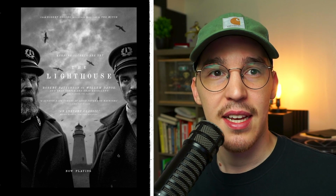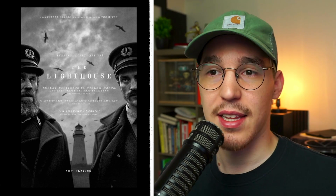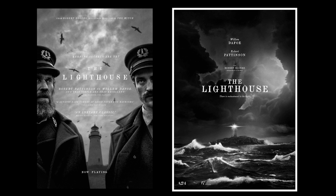The Lighthouse. There's two options for The Lighthouse. There's this one with Willem Dafoe and Robert Pattinson, as well as this one that's just basic. And I don't know which one's the primary. I'm pretty sure this one, but I think I would rate them both really high. This one especially though, so I'll give it the benefit of the doubt and base it off this one.